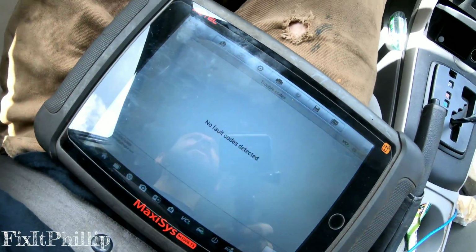So let's see if there's any more codes. There's no codes stored, so we're all good to go. I know it's kind of a short video, but hopefully this helps you out if you have a misfire. Obviously other things can cause a misfire. Could be a fuel issue, timing issue, compression, spark. So in this case it was spark from a bad ignition coil.